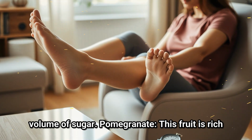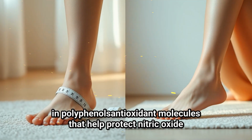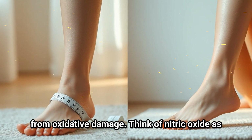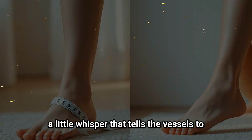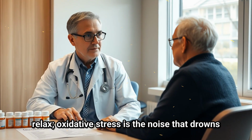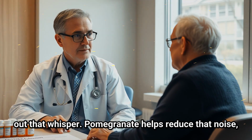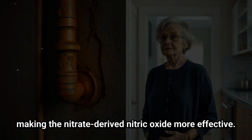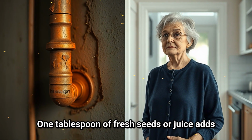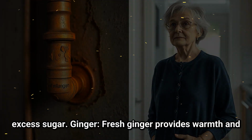Pomegranate. This fruit is rich in polyphenols, antioxidant molecules that help protect nitric oxide from oxidative damage. Think of nitric oxide as a little whisper that tells the vessels to relax. Oxidative stress is the noise that drowns out that whisper. Pomegranate helps reduce that noise, making the nitrate-derived nitric oxide more effective. 1 tablespoon of fresh seeds or juice adds a concentrated dose of these protective compounds without excess sugar.